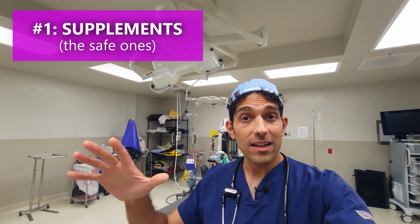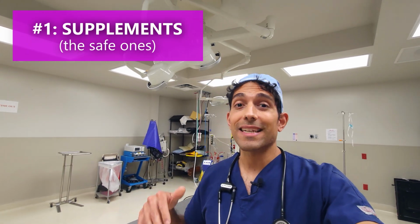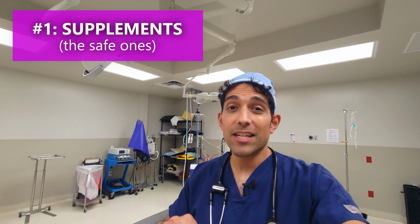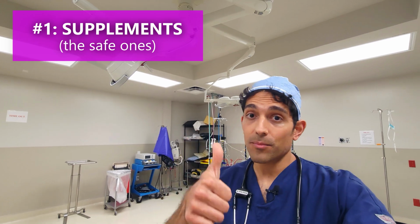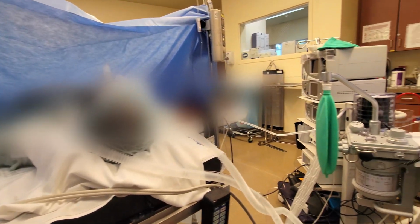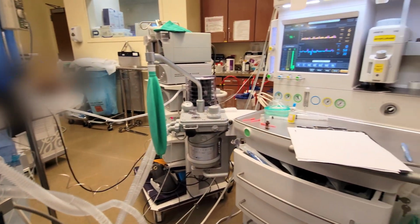We usually don't recommend any supplements before surgery in anesthesia. That's because of the potentially dangerous complications that supplements can have, things like worse bleeding or anesthesia interactions that can be very dangerous during and after surgery. That being said, there are 2 supplements that can be safe in the right patient populations.